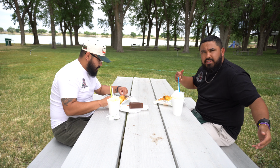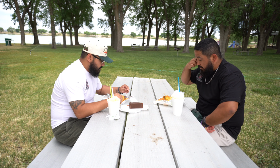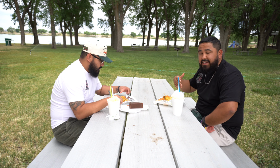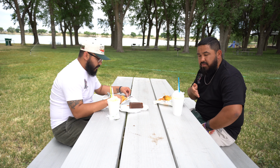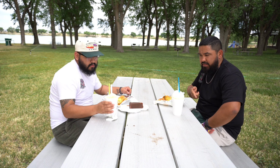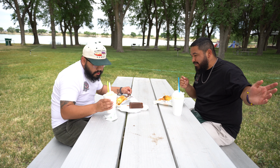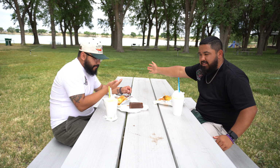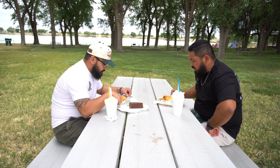So we got a roasted corn. They threw a bunch of ingredients on there: cheese, butter, mayo, seasonings, chili, Valentina sauce, and then we got a couple snow cones. He got banana, and I got pickle juice. And then for dessert, if it's not enough snacks as it is, we got a chocolate dipped cheesecake. So we'll be trying that here in a minute.